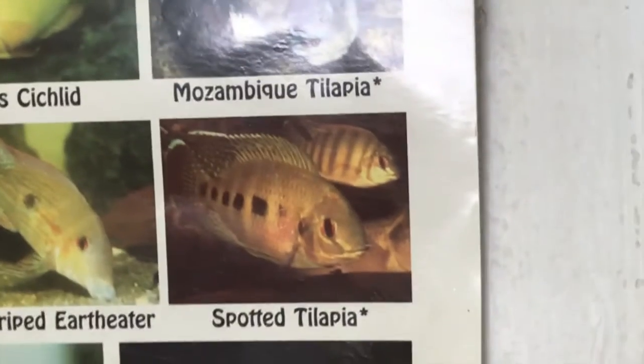So with the tilapia and cichlids, we were trying to get those guys. We were trying to have cast net rodeos to get as many cichlids as we could, like out of the dunes lakes.